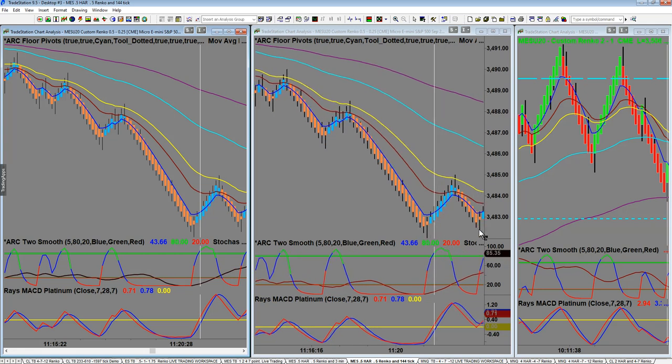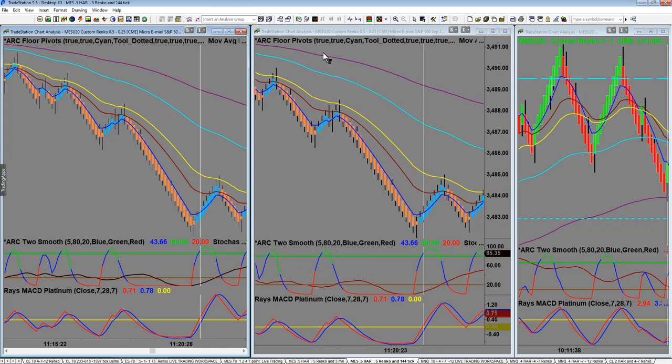And see that tail, see the body of that particular candle, right? See how we're closing in the upper one third. This is where we're now getting interested. And once again, I'm thinking that's my anchor chart.